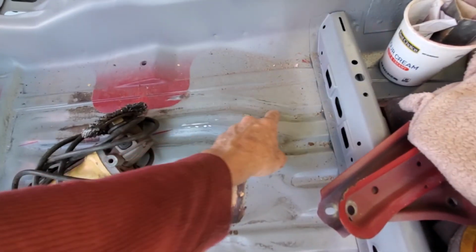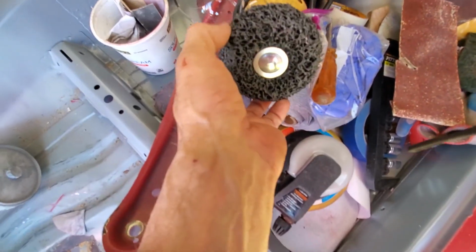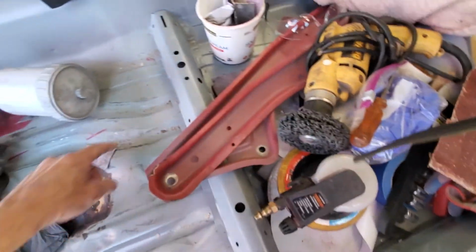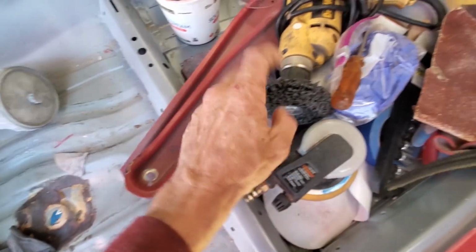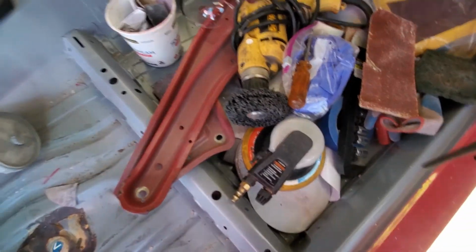Then for down in the edges and stuff, the other tool I was using for that was these little wheels that you can buy at Harbor Freight. That takes that fine stuff up. Some, like this right here, little stuff takes that up right away. Little fine stuff. I bought 2 wheels. One wheel is probably going to do the whole car.